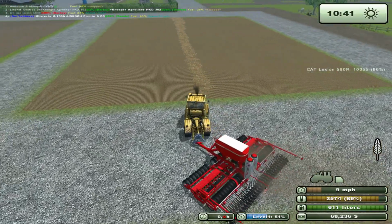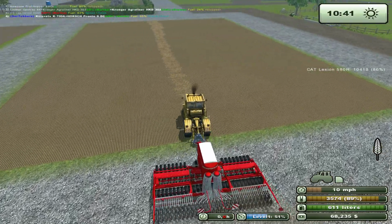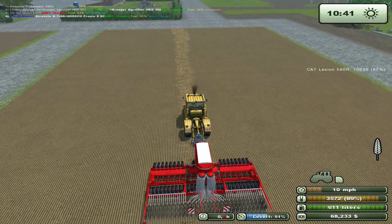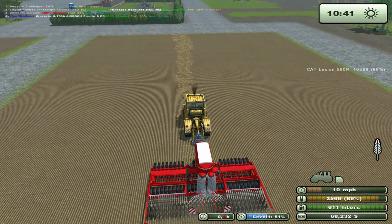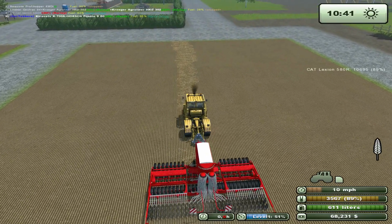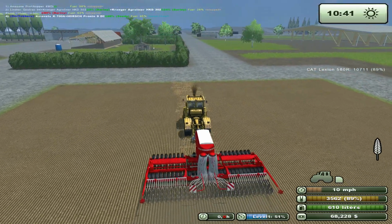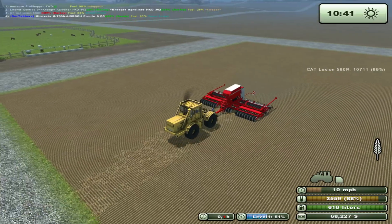I know I don't own that field. Go away. Turn it around. Leave me alone. And that cat's filling up. All right, that's okay. As soon as we're done, we'll just hop over there. Good, he's turning around. It's buying us a little bit of time.